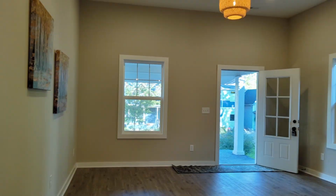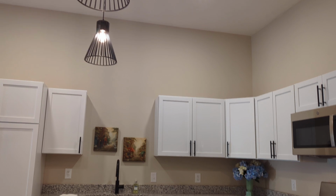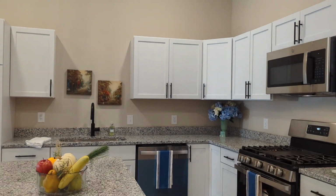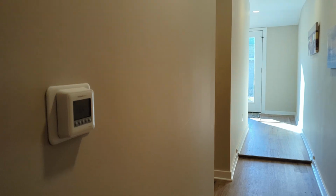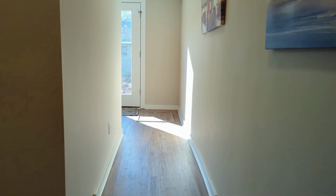For more information, call 317-752-8622. Again, this home is about 1,100 square feet, and it's on the market today, October 20th, for $319,000. We've got a digital thermostat, and I'm going to show you the bedrooms.